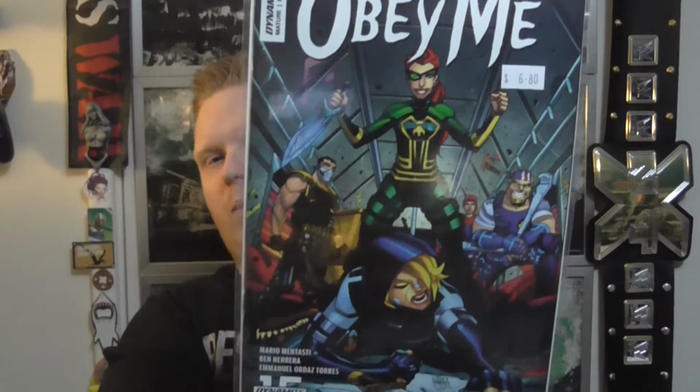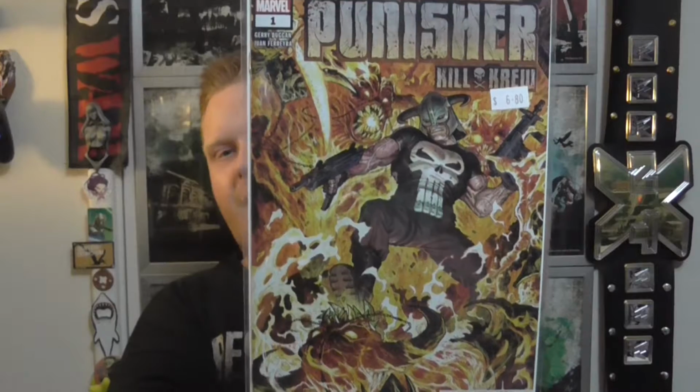Alright, another one I recommend every time. Issue 5 of Obey Me. I'm really enjoying this one. I nearly missed this next one, but Mike pulled it out and said, did you want to grab this one as well? Because I know you're a big Punisher fan. Punisher Kill Crew. It looks really cool. I don't know how I missed it, because I'm a huge Punisher fan. I think it's just so much Marvel stuff. It's like a cluster bomb, with all these different issues, and things that I like, such as the Punisher, always get lost in the pile.